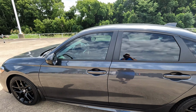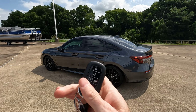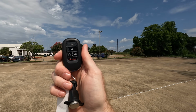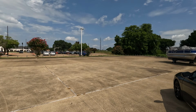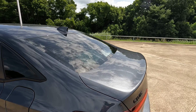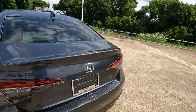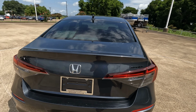We'll take a quick look from this angle as I find the remote in my pocket. In fact, we'll go this way so you can see the remote. Lock, unlock, and you're going to have remote start and your panic button right there. We have the shark fin antenna in the body color right there, and some gloss black with our logos back here with the Civic logo and the Sport logo. However, the Honda logo is in chrome.